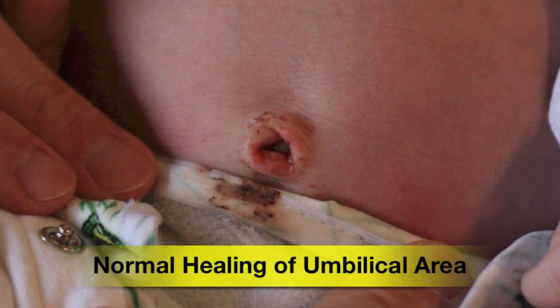Now, usually once the cord falls off, there may be a slight discharge from this stump, a slight blood-stained discharge. Again, that's normal, nothing to worry. Keep it nice, clean and dry, and this will heal over the next few days.